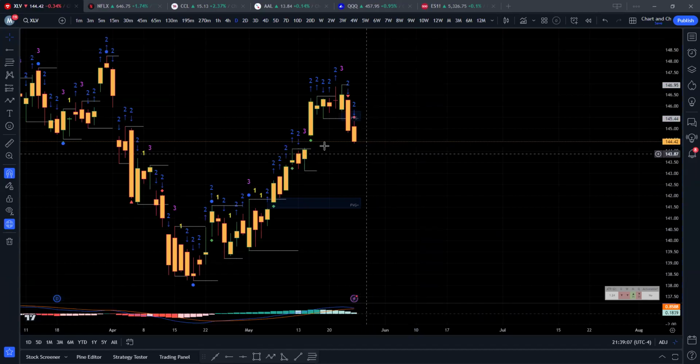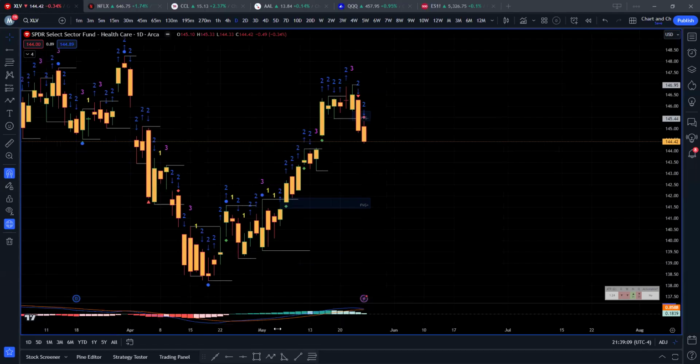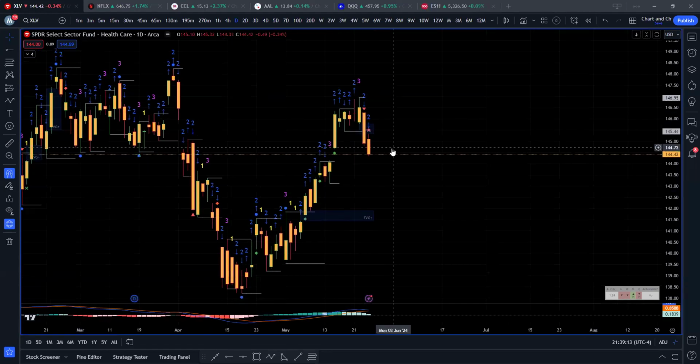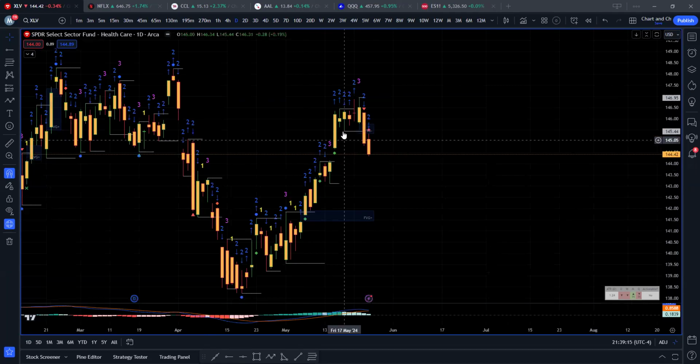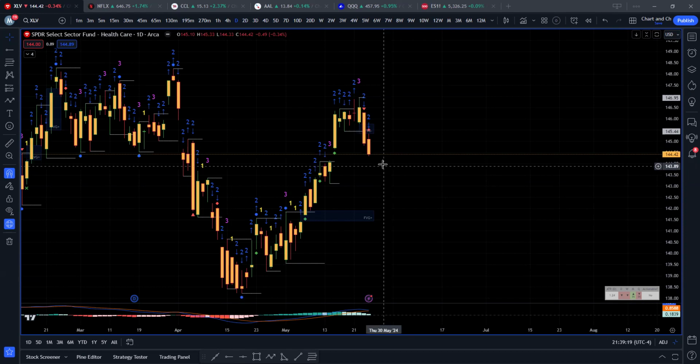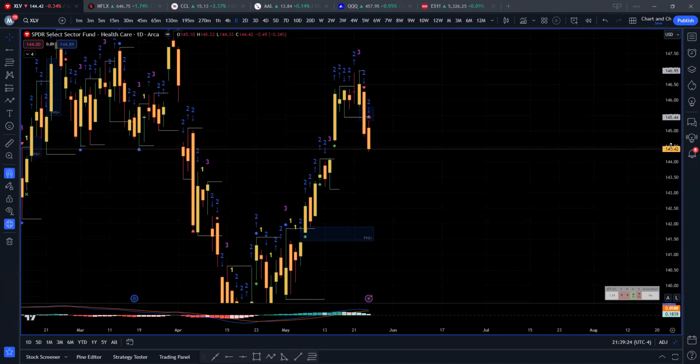Right. Okay, so with XLV, I did mark this out, right? It is looking weak. It's in the middle of a gap fill. So more than likely, it's probably going to fill this gap first. And I'm still going to chart out your Pfizer for, who's that? Sada? I'm still going to chart out your Pfizer for you.